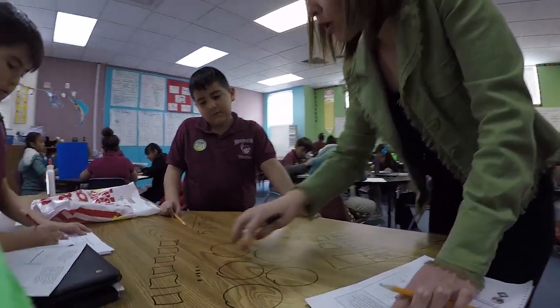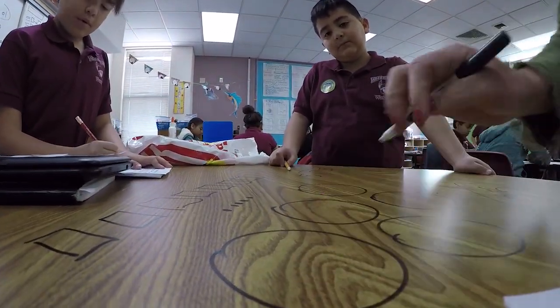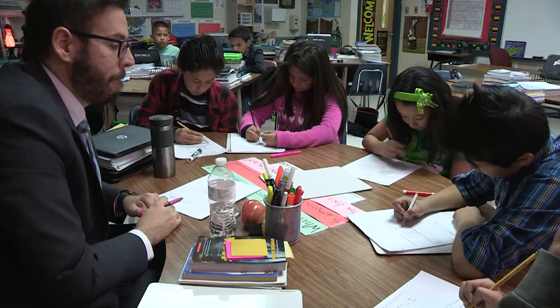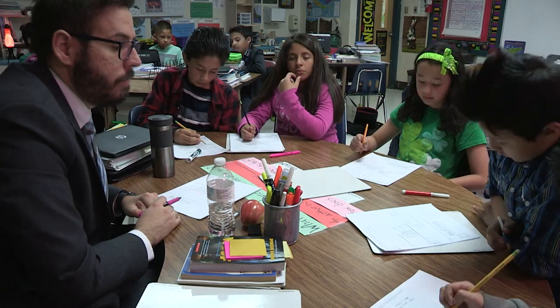The stations are purposeful in that they're focusing on the TEK that the students need to learn, and they're differentiated. Not every student is doing the same activity at one station. So the student knows what the goal is that I'm working toward and what activity is going to help me reach that goal. So when you first walked in, we were doing Classcraft.